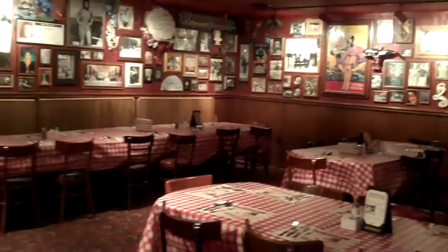Again, another room here. We call this our 70s room. It's used for large parties and can be set up any way you'd like. There's a lot of flexibility in this room. It can be as many as 4 tables of 20.